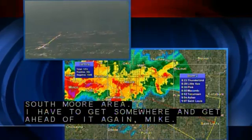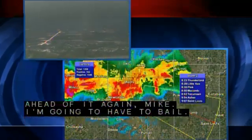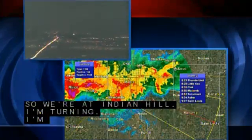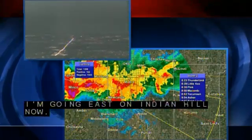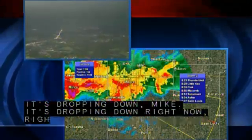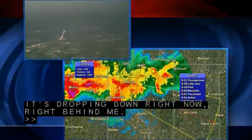Okay, I'm turning. I'm going east on Indian Hills now. It's dropping down, Mike. It's dropping down right now, right behind me. All right, this is a tornado now coming into North Norman. This is a tornado coming into North Norman, North High School area.